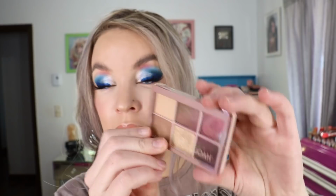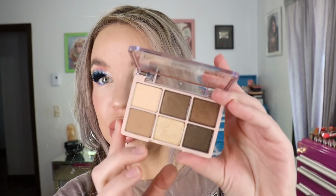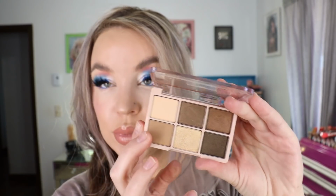Since I like that so much, I thought I would go ahead and try one of their little 6-pan eyeshadow palettes. So I got the Escapade Palette Nudist Colony. So it's the nude one. And these shadows are pretty nice as well. I'm quite impressed with them. There's six shades that are 0.05 ounces a piece. This was, I want to say, $9.99.